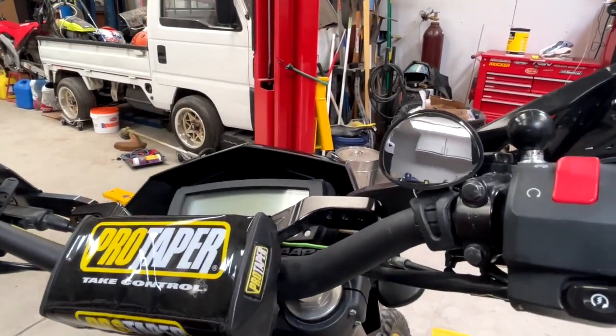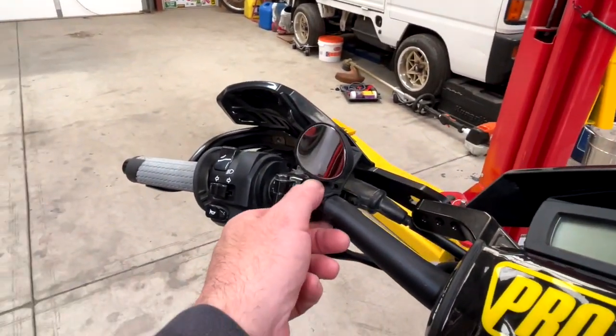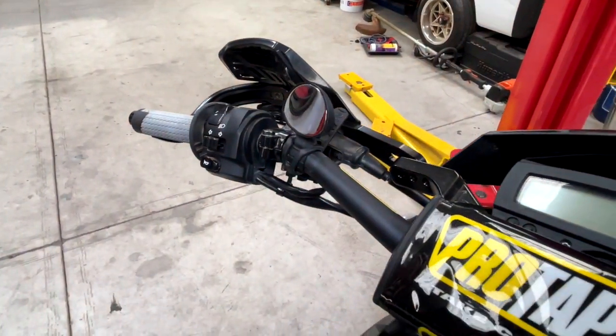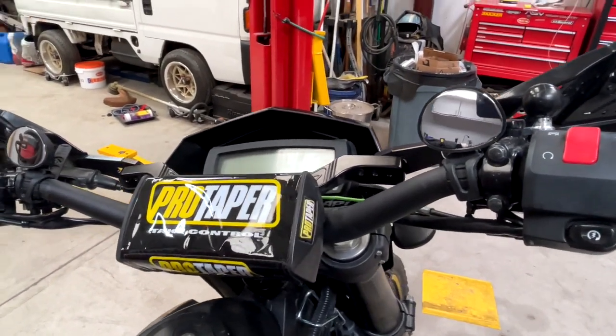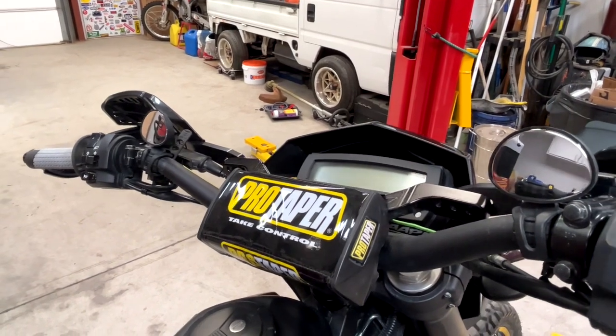They're basically mountain bike or bicycle mirrors on there. They're rubberized, they go on, they stay pretty good. They meet the intent of the law. I can see behind me underneath my arms, so that works out really well. But I will tell you, if you take this on the highway at all, they don't do anything.